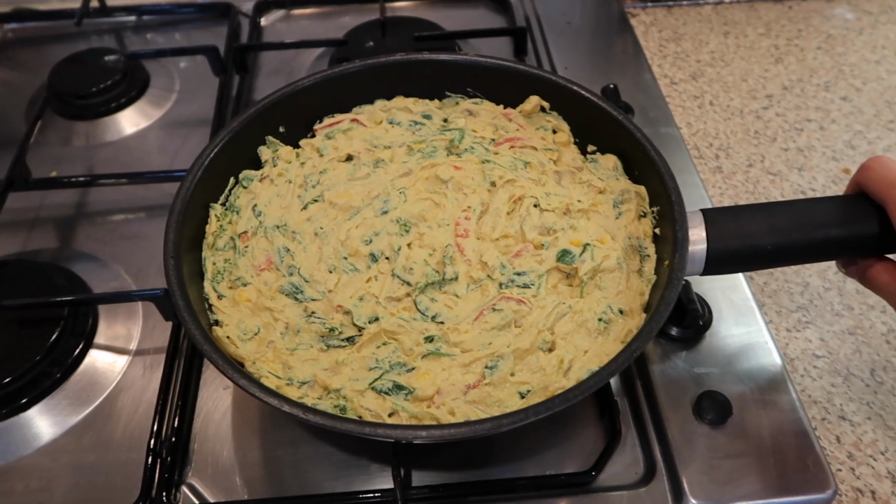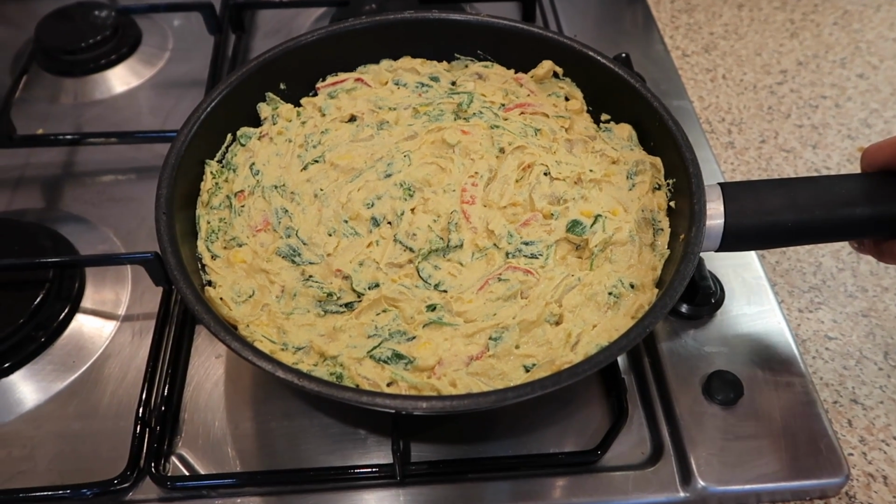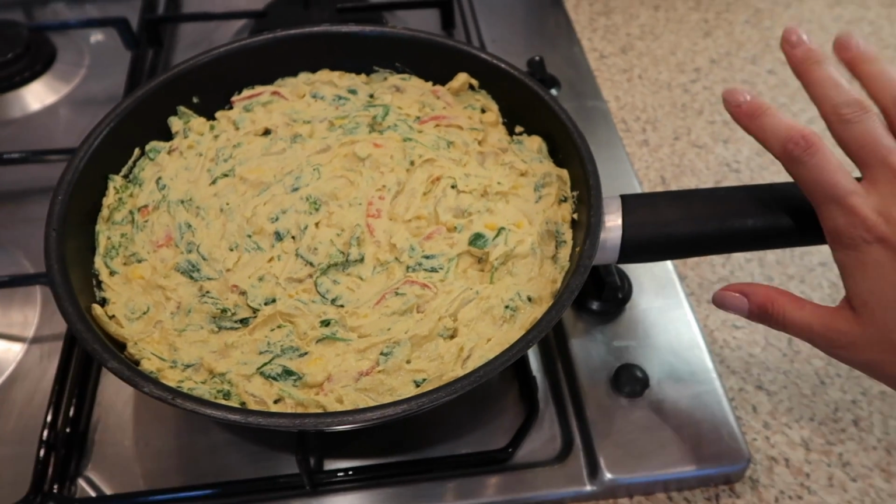Right, so my frittata is done. I'm about to put this in the oven for 20 to 25 minutes. Don't worry, my pan I've checked is oven proof, so it's all good. Oh, my kitchen gets so hot, and I mean, I get hot when I'm cooking anyway, so this is a disaster. I'm about to make a little side salad while the frittata is cooking.